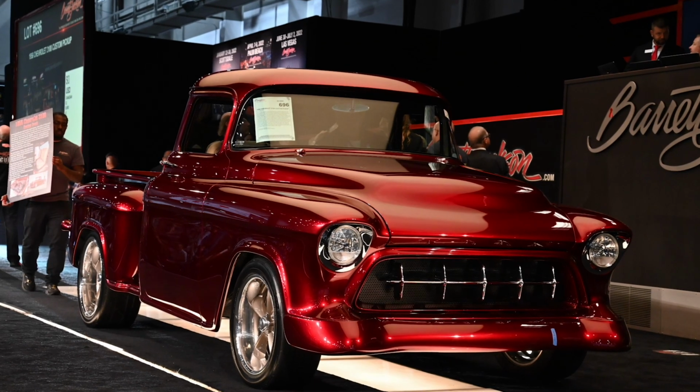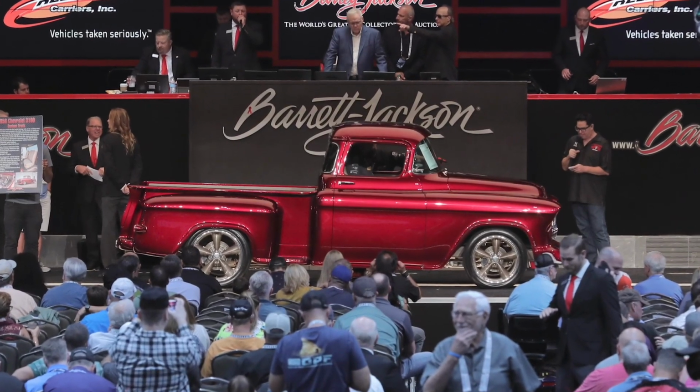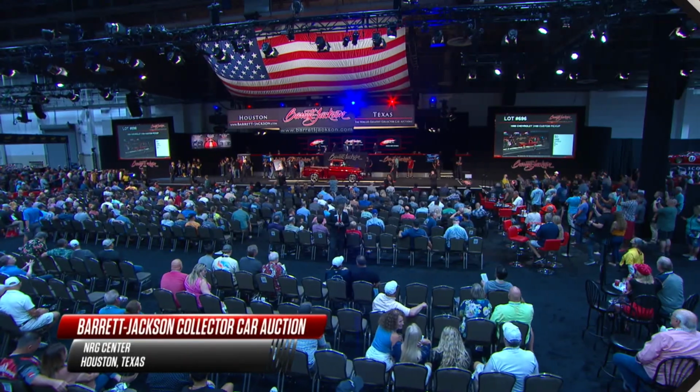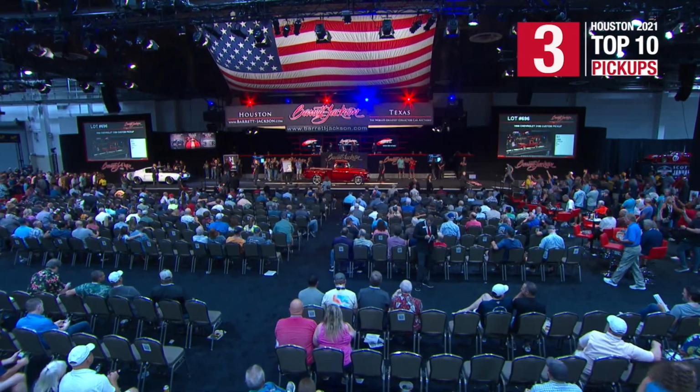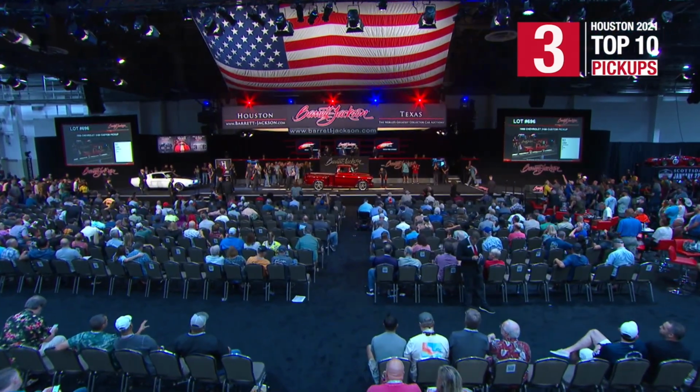Worked our way up to the top 3 pickup truck sales from the Barrett-Jackson collector car auction in Houston. Number 3 was a 1956 Chevy 3100 custom pickup truck. According to the consignor, it took 3,100 hours to build this thing, so it was beautiful as it crossed the block. Up on the block right now here in Houston, a 1956 Chevrolet 3100 custom pickup truck.